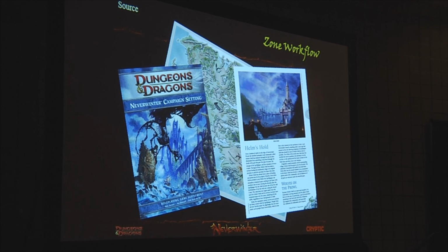So again, we went back to the Neverwinter Guide and the Helm's Hold source material. The Neverwinter Guide had the most recent elements of it, and of course we researched a lot of the older references to it as well. In the current storyline of the game, it is a monastery village to the dead god Helm. It is now converted to house spell-plague victims.